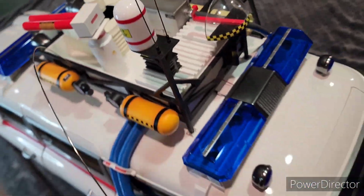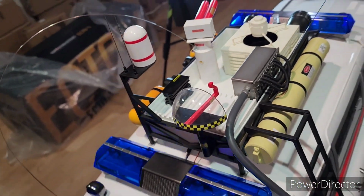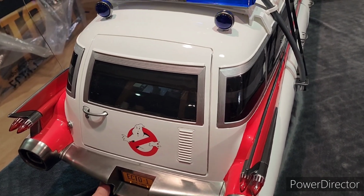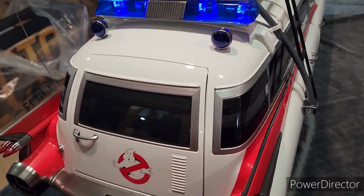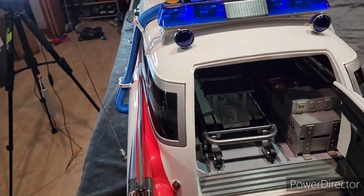Oh, let me, where's the button? There we go. There's another one under here. Sorry, it's the first time I've utilized it. We'll go through it as well.